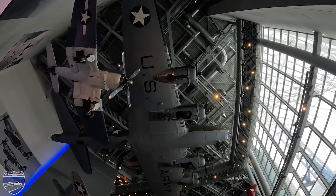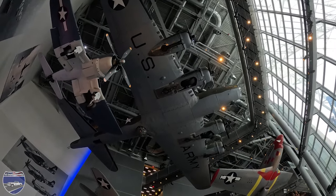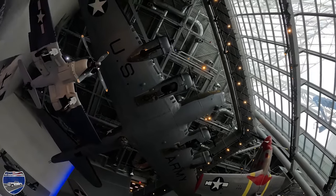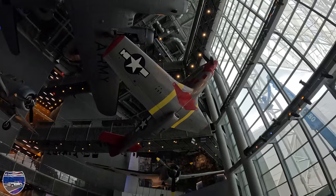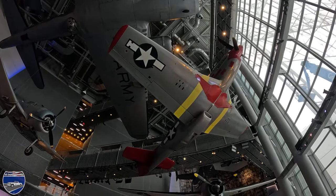All right, and this is the Boeing exhibit where all the planes are. And it looks like they're getting ready for some type of event over here. There's usually planes and stuff over here, but I don't see any of those. Looks like they cleared out a lot of this.